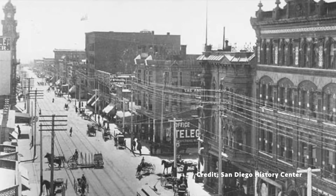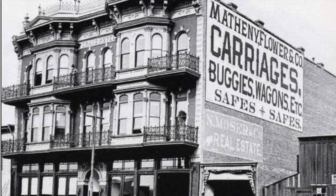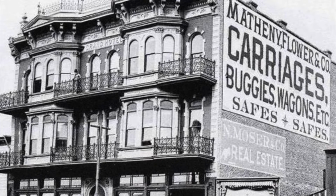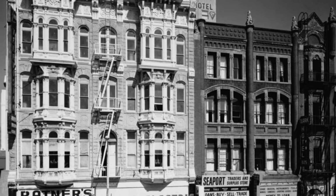In 1887, a new hotel was built near the intersection of F Street and 4th Avenue, aiming to be the most luxurious in the city. It was called the Grand Hotel. The building was designed by the city's prominent architects Comstock and Trotsky.